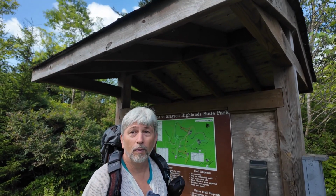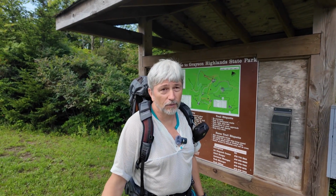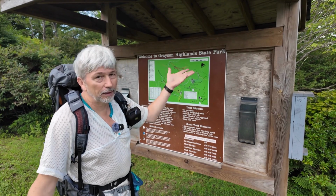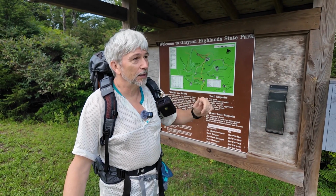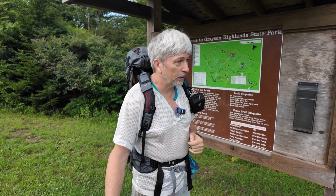Hey there, hikers. We're back at Massey Gap, which was one of the main parking lots for any of the trails in Grayson Highlands State Park. And we decided to take a side trail. There's a waterfall out here that we've never been to. So we thought we might do this one first and then see how much energy we've got to climb the hill later on. But we're going to go out to Cabin Creek and look for the waterfall out there, and we'll bring you along with us.